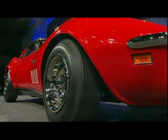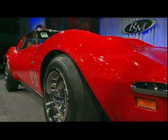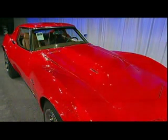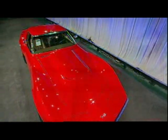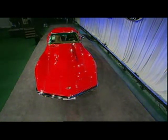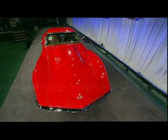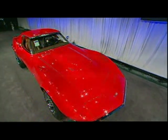150, 175. 150 bid, 175,000. Anybody at 170? 160,000. 170,000. 180,000. You're out, Rebecca. 180. 170. 180. 190. 200,000. 190 bid, 200, 210. 210,000. 220 in the back of the room.